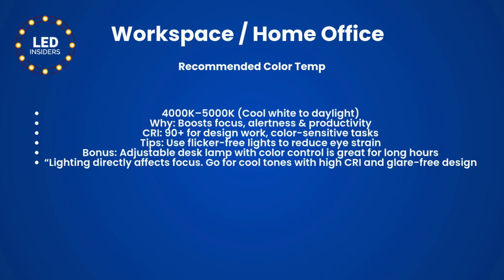Tips: use flicker free lights to reduce eye strain. Bonus: an adjustable desk lamp with color control is great for long hours. Lighting directly affects focus. Go for cool tones with high CRI and glare free design.